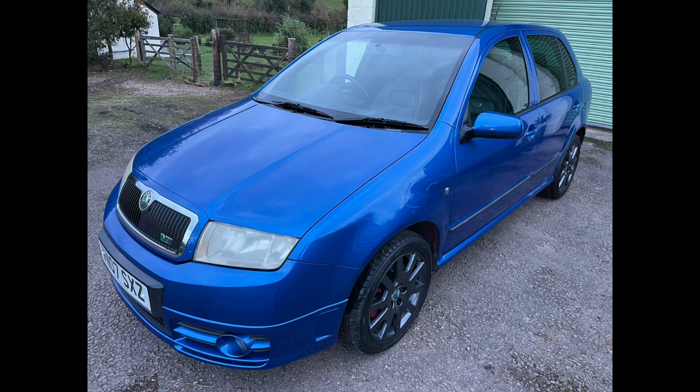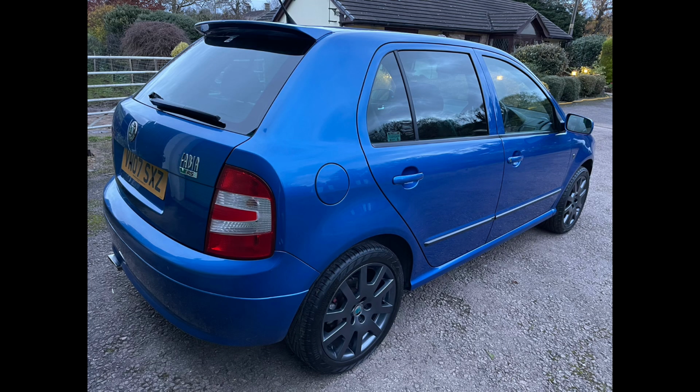So what did the two cars offer? First up, the now sold Skoda Fabia VRS, the Gen 1. Sold it a couple of weeks ago. That offered three main things to me and to the garage.